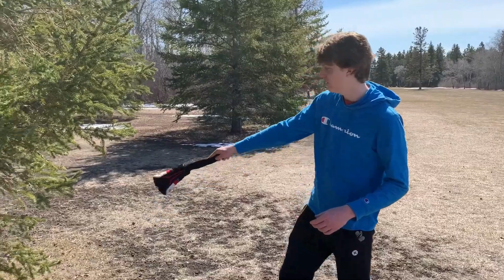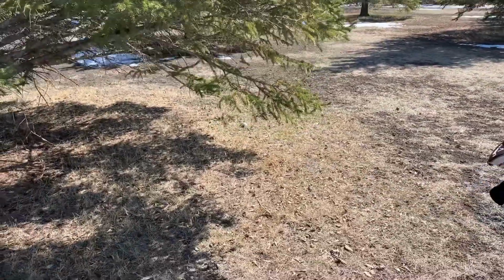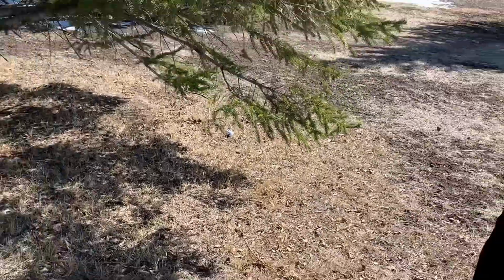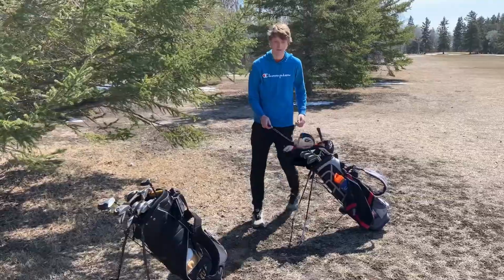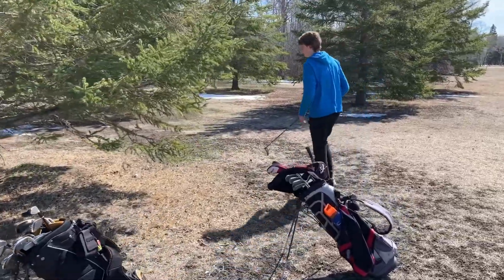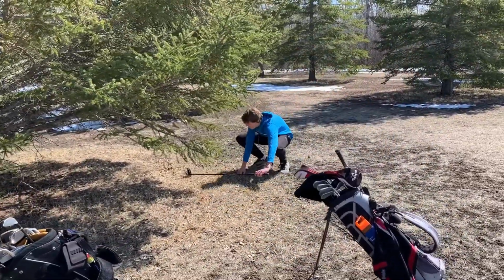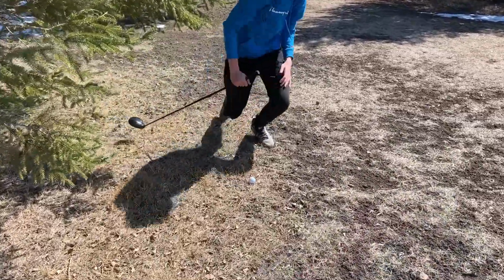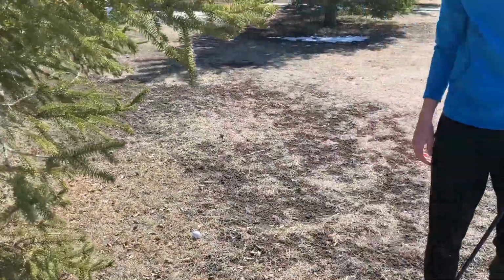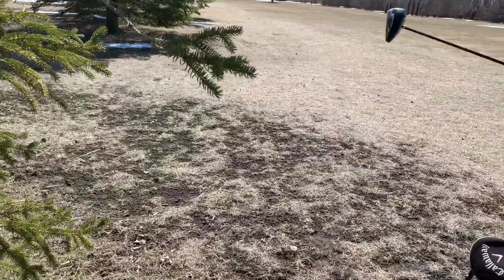Considering the conditions today. So stay tuned. My ball is right there, barely in the trees. So we're gonna take a club length of relief. My driver shaft is actually a bit shorter than Bryce's, so I'm gonna take his driver. Get all the distance we can here. Yeah, one length of relief. A little bit more, that's okay. And we should still have a swing in to the green.